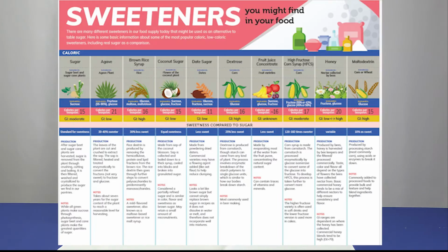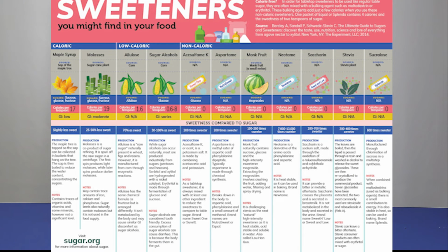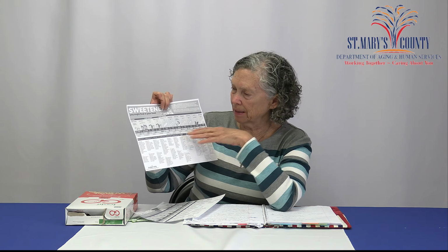And it's not impossible. Also at the end, I put a PDF. It's from the sugar.org website. Great thing about sweeteners. It lists all the caloric sweeteners I mentioned, sugar, agave, honey, whatever, down to the non-caloric ones that I've mentioned. Lots of information about the calories, glycemic index, and how they're produced. Very interesting read. So if you're interested in that, it will be at the end of this.